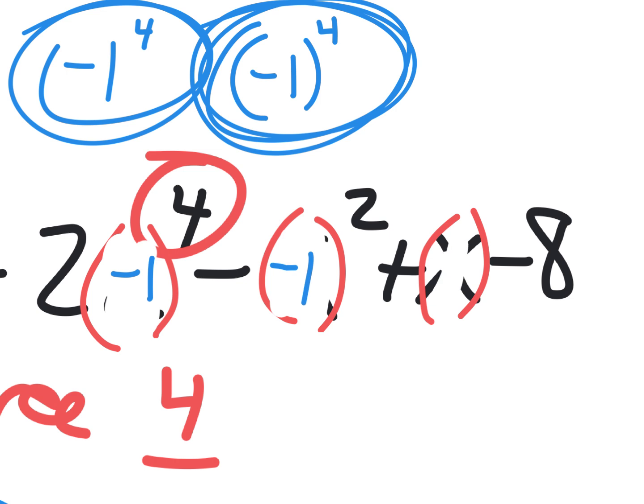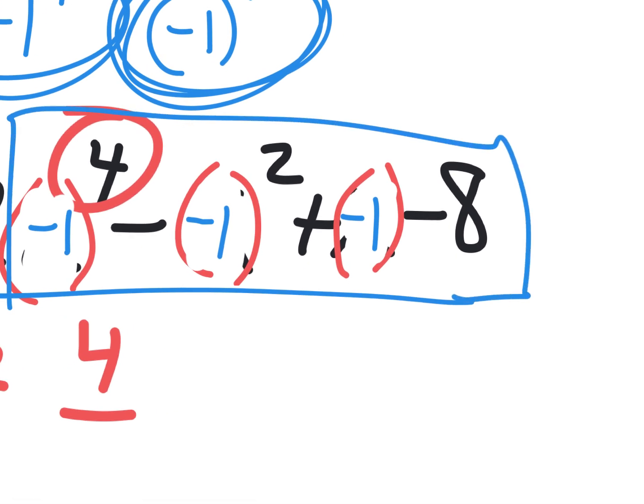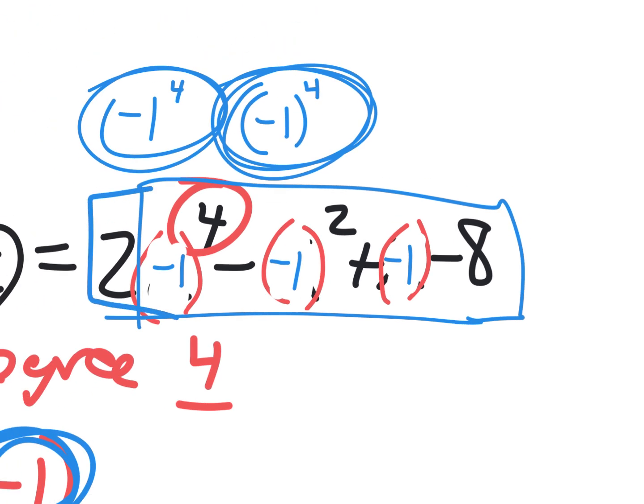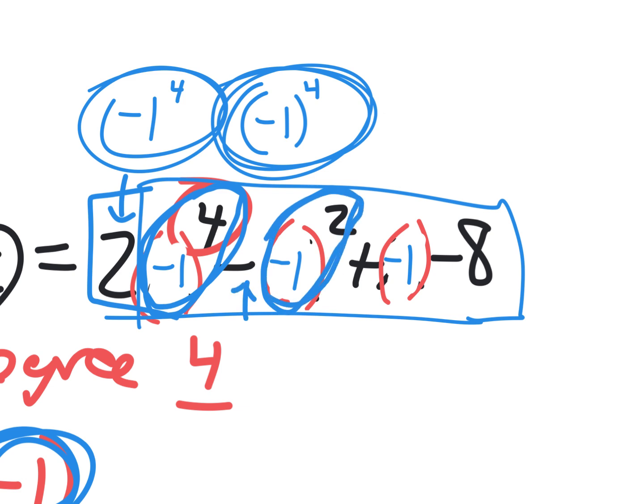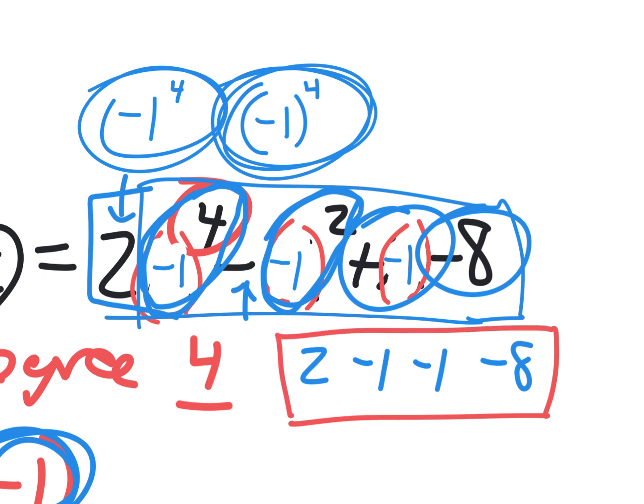Parentheses around the x and a -1. And then if you want to, you can just type that all in your calculator. Now, I personally am pretty good at doing these in my head, but I don't know if you are. Depends on you. I could do all of this and know that it comes out to +1, and then times 2 is 2. This part would come out to +1, but then there's another negative left over. Okay, so then I got 2 minus 1. And then this part is a -1, and this part is a -8. And then once I got it down to that, I think anybody could do this in their head probably.